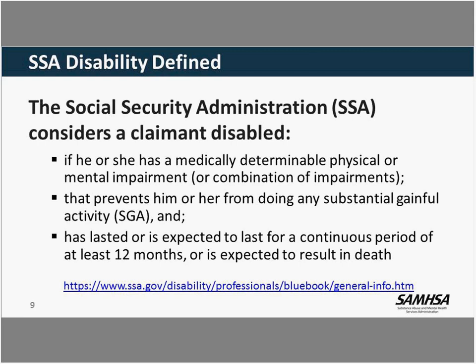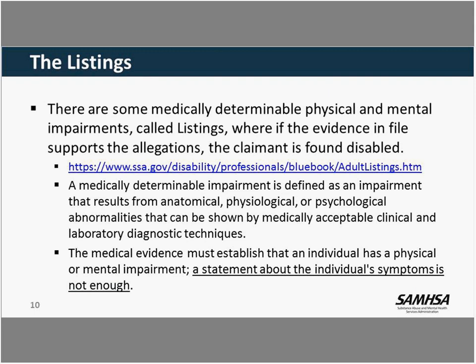For the listings, these are conditions where someone is automatically found disabled if the medical evidence proves it. A simple example of a condition that meets a listing is a person who's getting dialysis 3 days a week. That's a person that's found automatically disabled. Another impairment where someone is found automatically disabled, if the records prove it, is a person who's in a wheelchair or a person that has lost the functionality of two extremities, two upper or two lower.